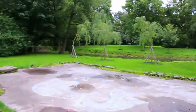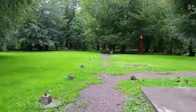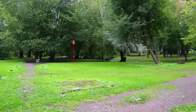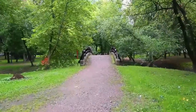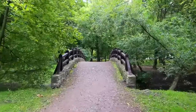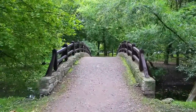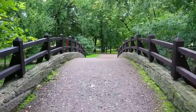We did come across this little foundation here on the mini island's south side, along with another one near the bridge, but unfortunately, I'm not sure what either of them used to be. Alright, let's go ahead and cross the bridge again and continue on our tour.